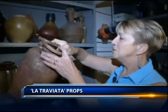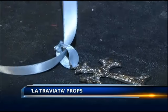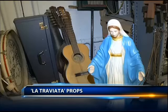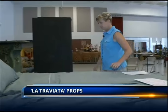Once she gets everything, she has to make it all user-friendly. So this is Violetta's necklace, and we want to make it so it can pull right off of her. So we use a lot of Velcro. She does carpentry, upholstery, a little bit of everything. In the end, it is the attention to detail that makes a show come together.